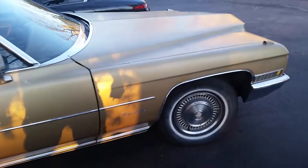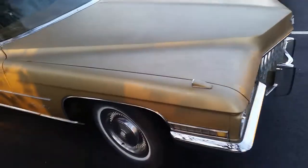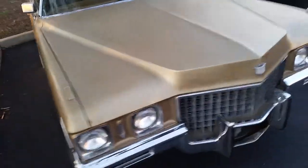It was a southern car actually, so that's why the quarters are still in decent shape. She runs good. I haven't had a chance to go through the engine yet, but another project.